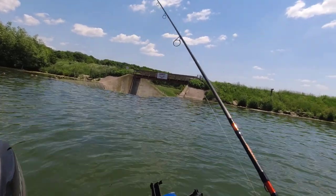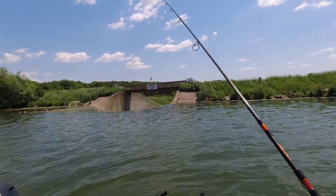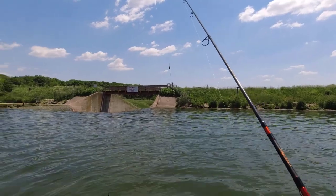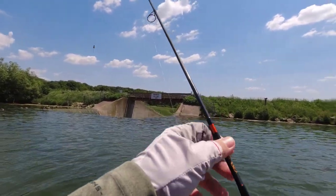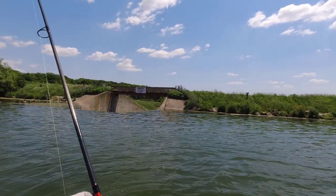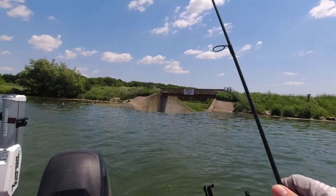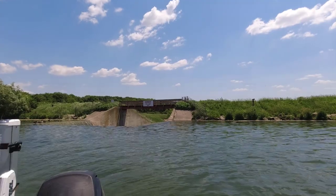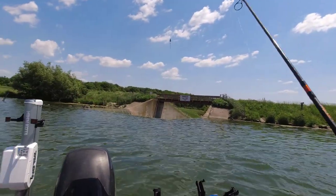Howdy folks, fishing here by the dam, was hoping for some crappie, some bass, maybe even some hybrids. Sometimes hybrids roam around here, but all I'm catching is bluegill. The wind is pretty bad too, but wait for the wind to die for a second. Where was I? Notice something very interesting.